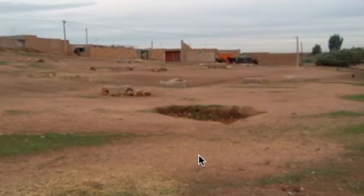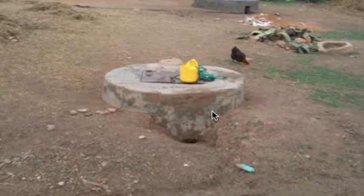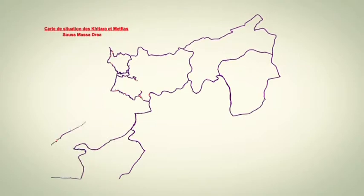In Morocco, the decision was made to construct 1,000 matfias over the next 20 years in the zone managed by the Water Basin Agency of Souss Massa Draa.